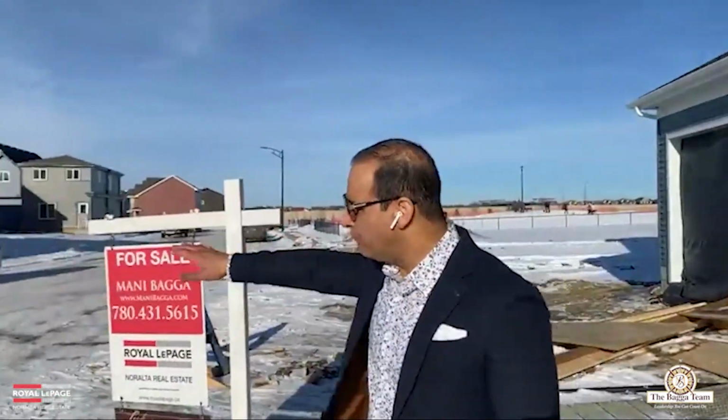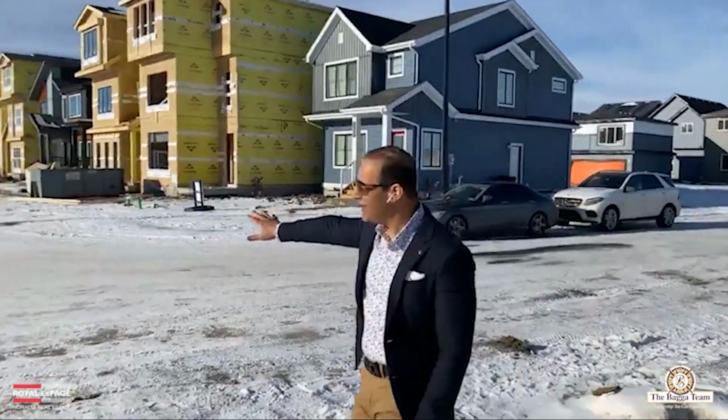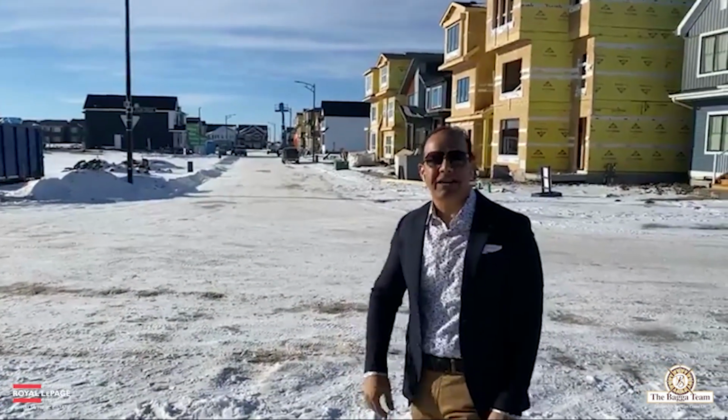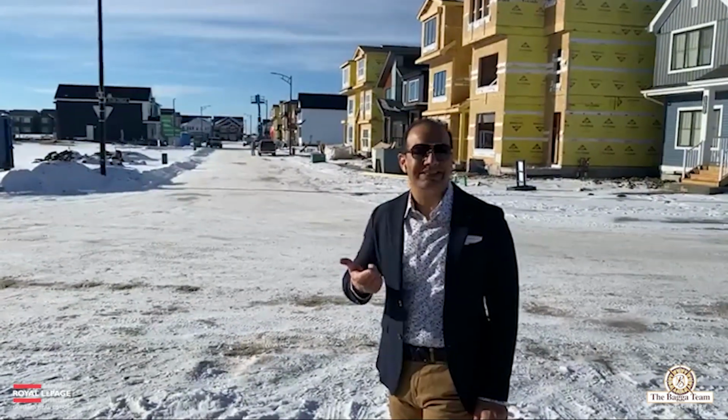You do have ample parking on that side. And also there's no neighbor at the front. It's a very quiet, tucked-in street, perfect if you have small kids or a pet, and close to all the amenities and all the schools it offers you in the southeast of this neighborhood.